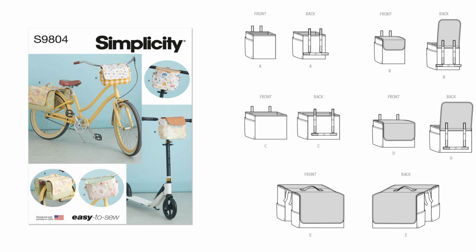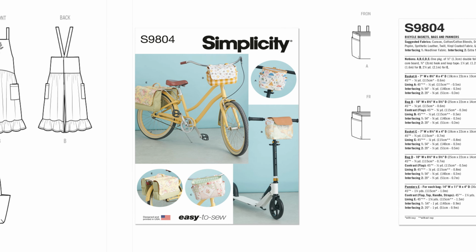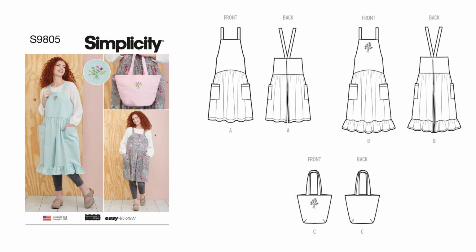In terms of fabric, any fabric of your choosing: you could use cotton, you could use denim, you could use any type of woven fabric, to be honest with you. But canvas is one, a cotton blend, denim, lightweight or heavyweight home decor fabric as well. Twill, poplin, just to name a few. But yeah, this is 9804, and I really like this pattern. Moving over to the next one, it's 9805.